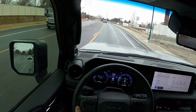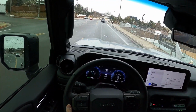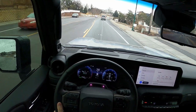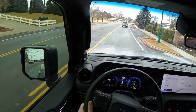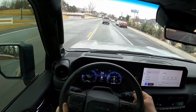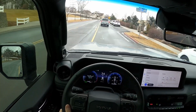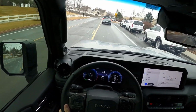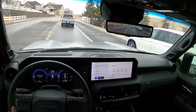Now, I will note, I've got aftermarket 33s. They are a little bit noisier compared to the tires in the 4Runner, but if I had the stock tires in this Land Cruiser, they would be just as quiet as the 4Runner tires. Toyota always does soft, quiet tires from the factory for initial ride quality. I do prefer the visibility over the hood with the Land Cruiser significantly more compared to the 4Runner. It's way easier to see over.